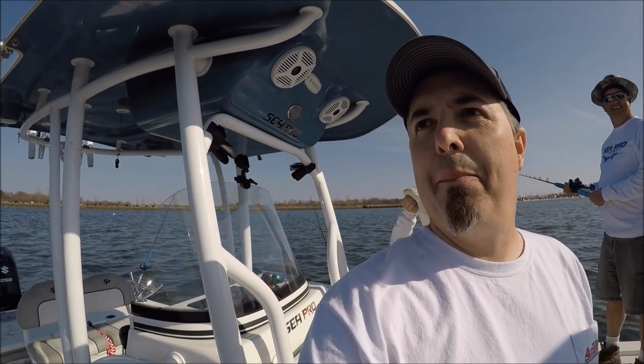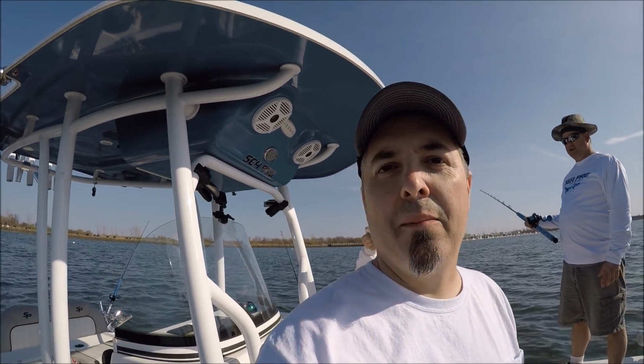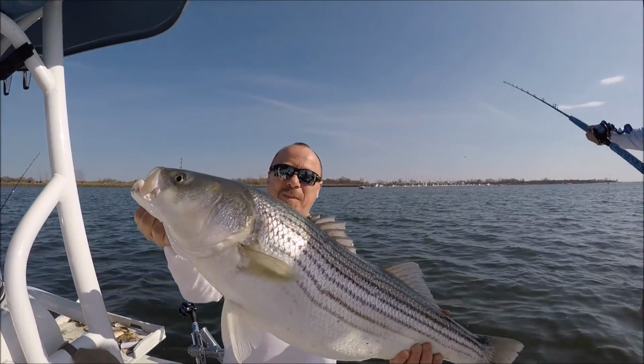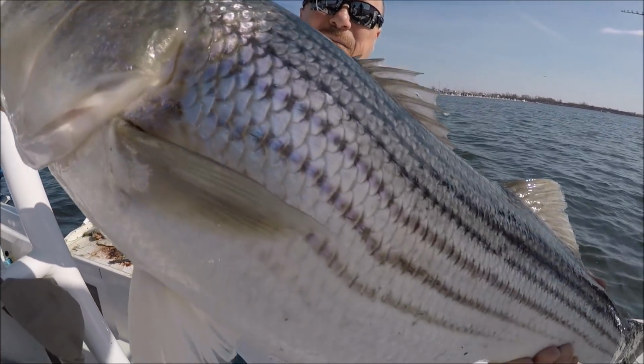So we came back here to net bait. We saw some good marks on the bottom that we weren't seeing before. And we said, let's go ahead and set up over here. And Brian done caught himself a sexy fish.